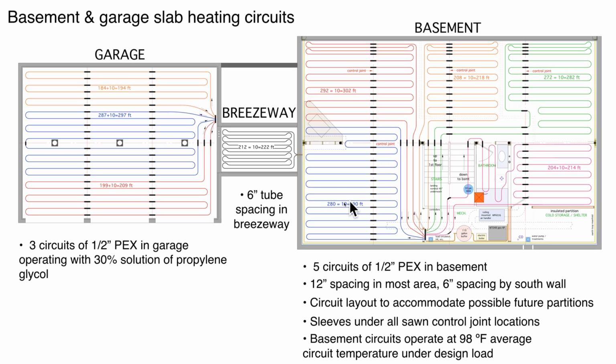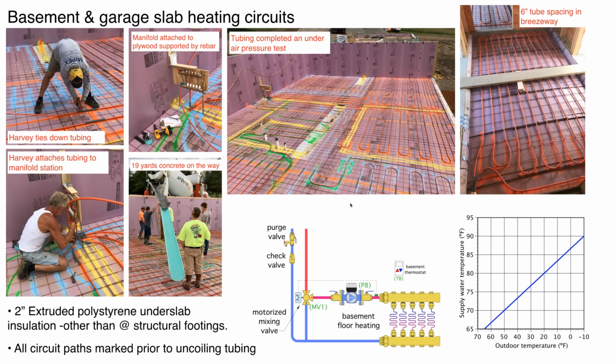You can see all our circuits are identified with a length. So when we draw this, we use the CAD system to measure the length. We know that we're establishing reasonable lengths for our tubing circuits. And we also know how much tubing to order. So here's some photos of that tubing going down.